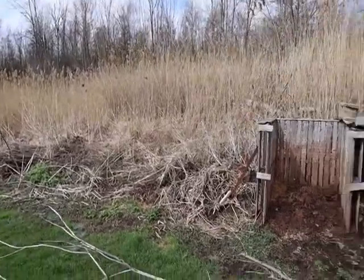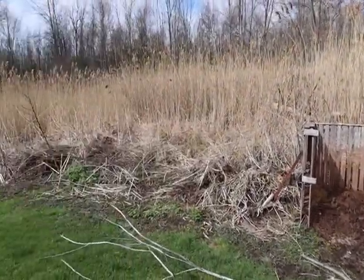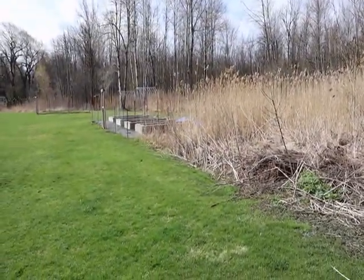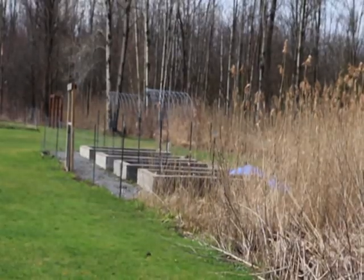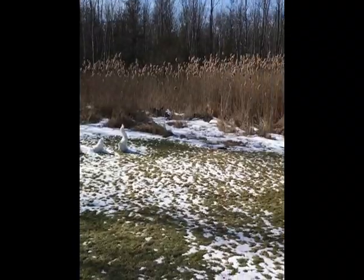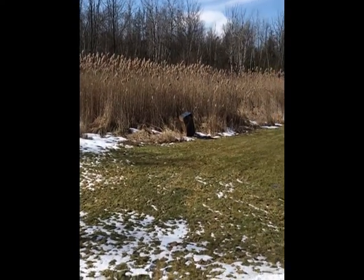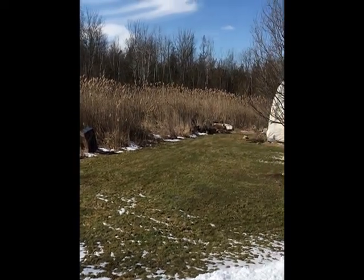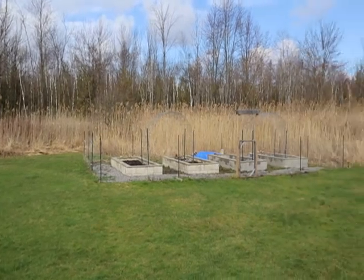So the composts are one of the changes we've already made. And this is the other change we've already made. My raised bed gardens. This is what the area looked like when we first moved in. Nothing but reeds, encroaching quite a ways on to what we call our lawn area. And this is how it looks now.